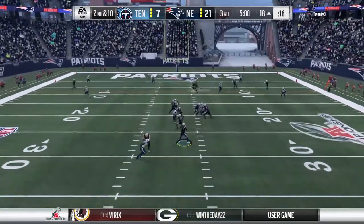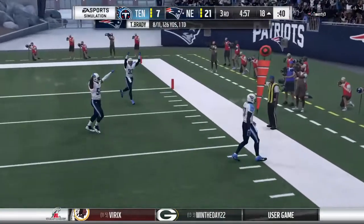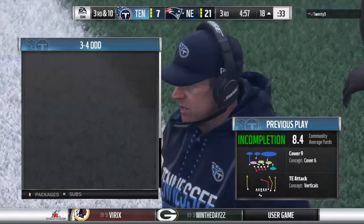Looking back to the air on second down, it's Brady. And he just chucked that one out of bounds, out of everyone's reach. Maybe a wise call not to take a sack in this part of the field. It brings up third down.